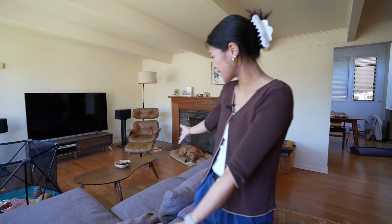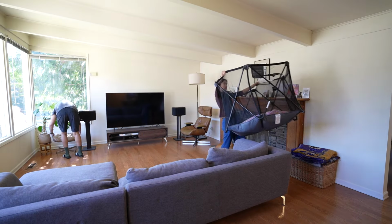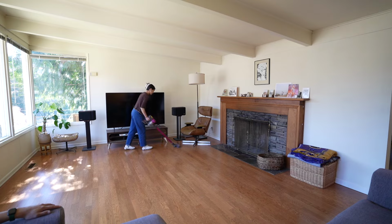Yeah, 8x11. So yeah, we're gonna roll it out, see how it looks together, but I'm already really excited just seeing it rolled up here. I think it's gonna look really good. This is the rug pad.